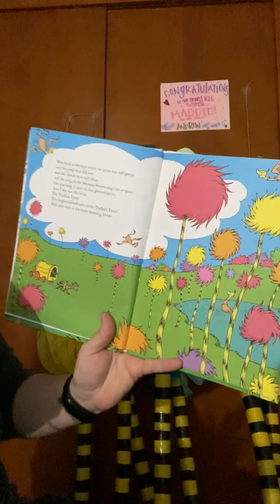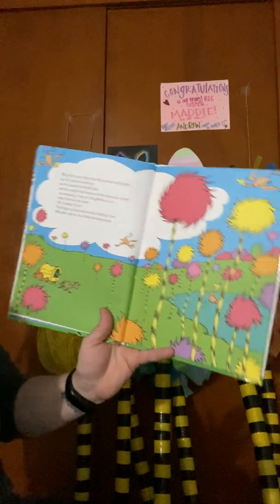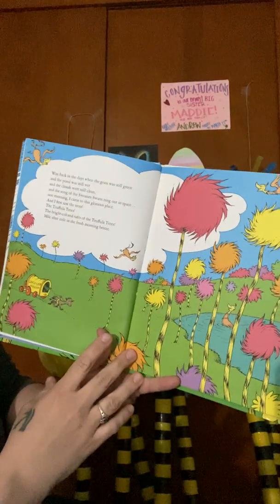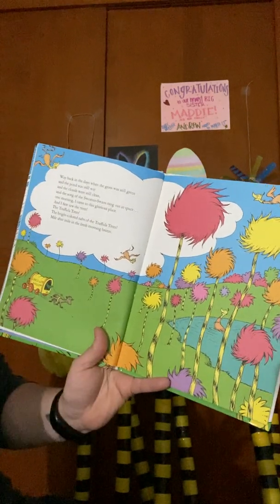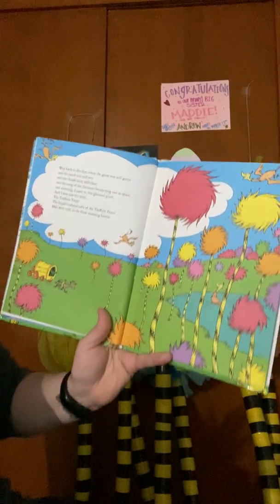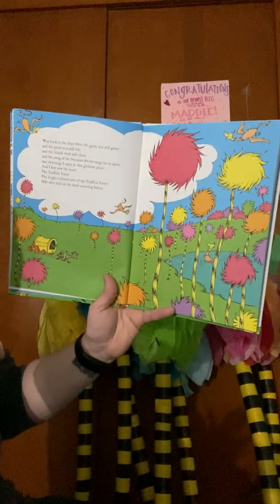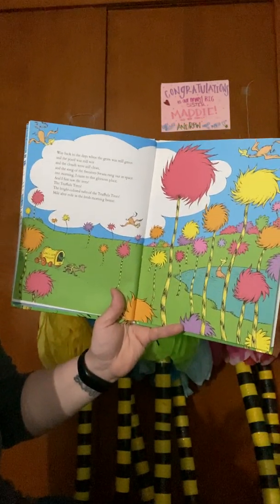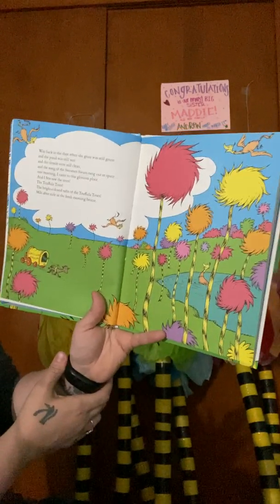Look how pretty they are, way back in the days when the grass was still green and the pond was still wet and the clouds were still clean. The song of the Swami swans rang out in space. One morning I came to this glorious place, and I first saw the trees, the truffula trees, the bright colored tufts of the truffula trees, mile after mile in the fresh morning breeze.